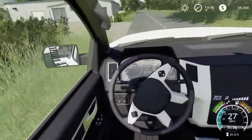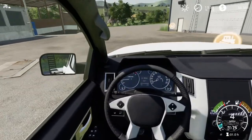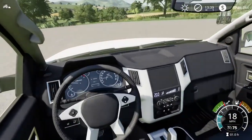And I had to turn traffic off. I don't know what the heck is going on. I guess I'm gonna have to leave the game and come back in, but you know, random vehicles stopped in the middle of the road.